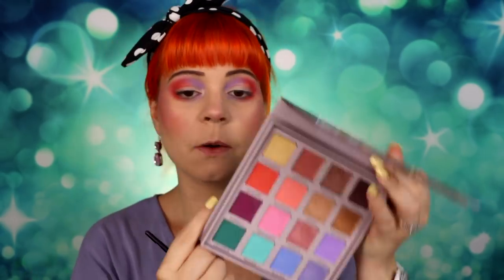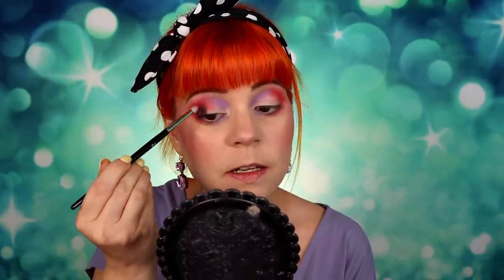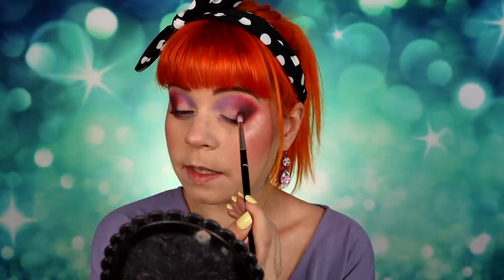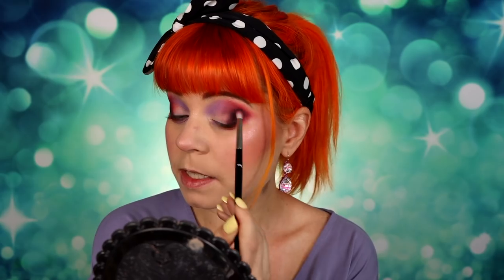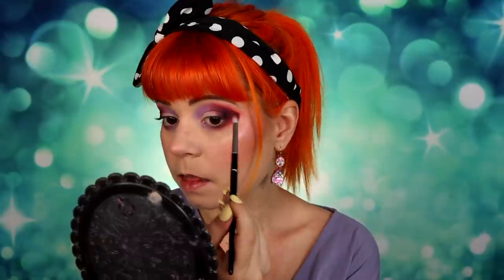Now, let's go ahead and deepen this up. I'm gonna take the dark brown in the palette, which is called Grass with an extra E. Grasse. And I'm just gonna put that in the outer corner of my eye here. I don't think I want to take it through my crease. I'm just going to use this as my deepening shade. Again, this is blending out so nicely and is so easy to work with. I really like this shade.